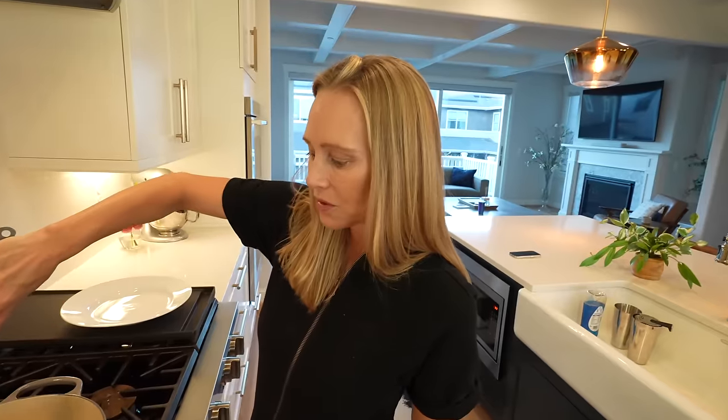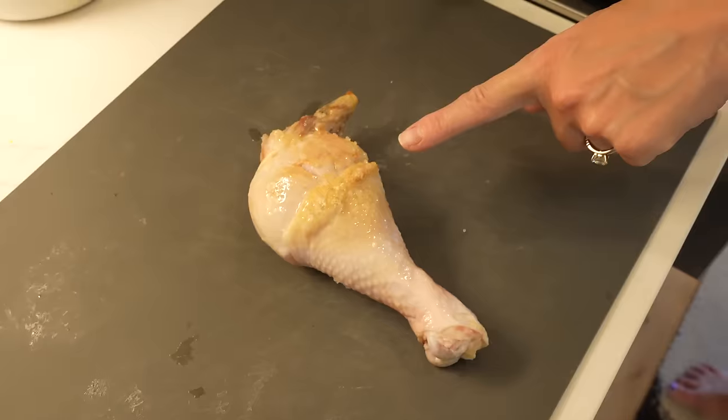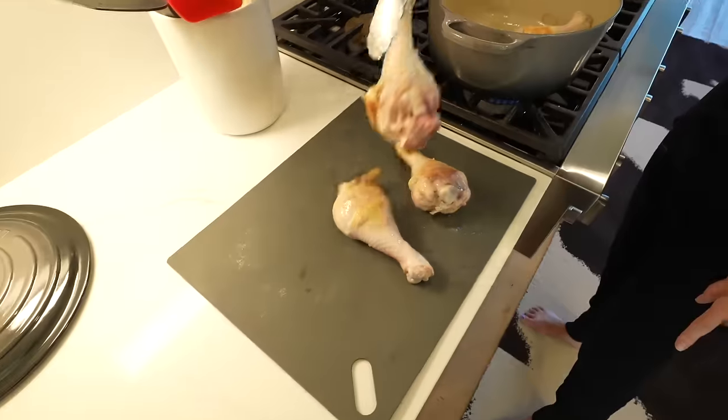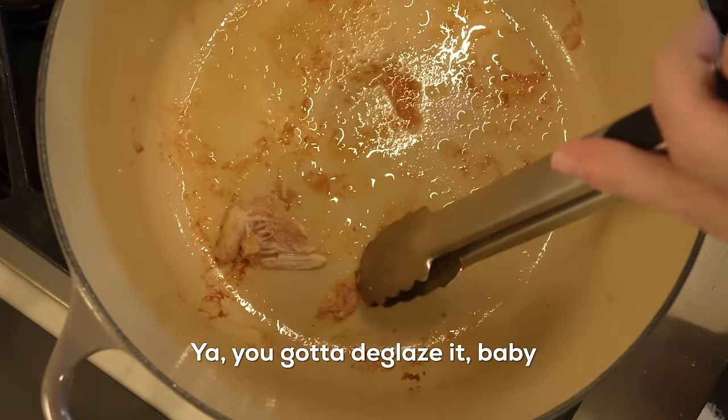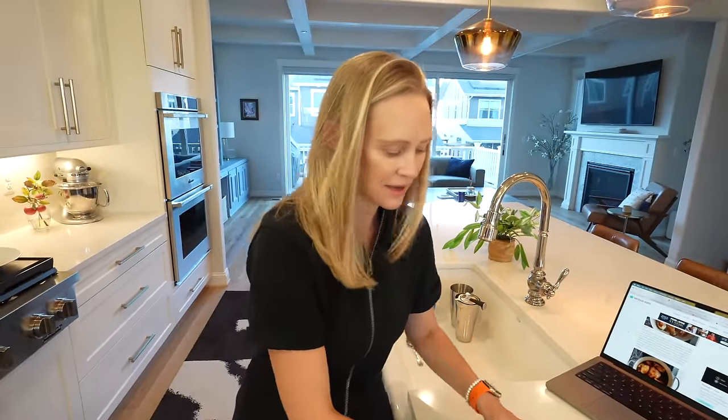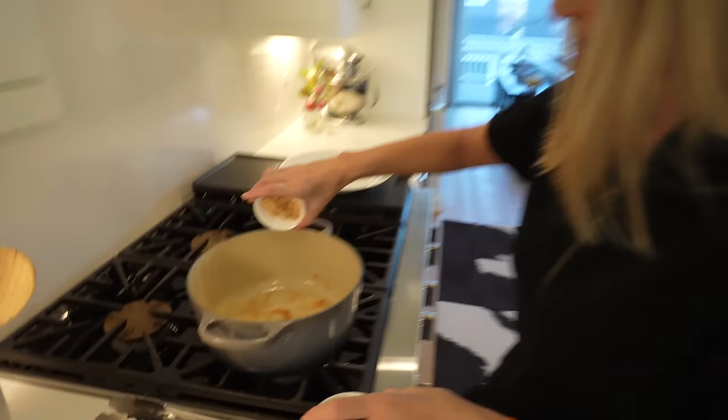Now I am going to remove the chicken. Ooh, look how crispy that little skin is. Yeah, you gotta deglaze them, baby. Now I gotta add some of these drier ingredients, the garlic, bay leaves, and the peppercorn. Here we go, garlic.